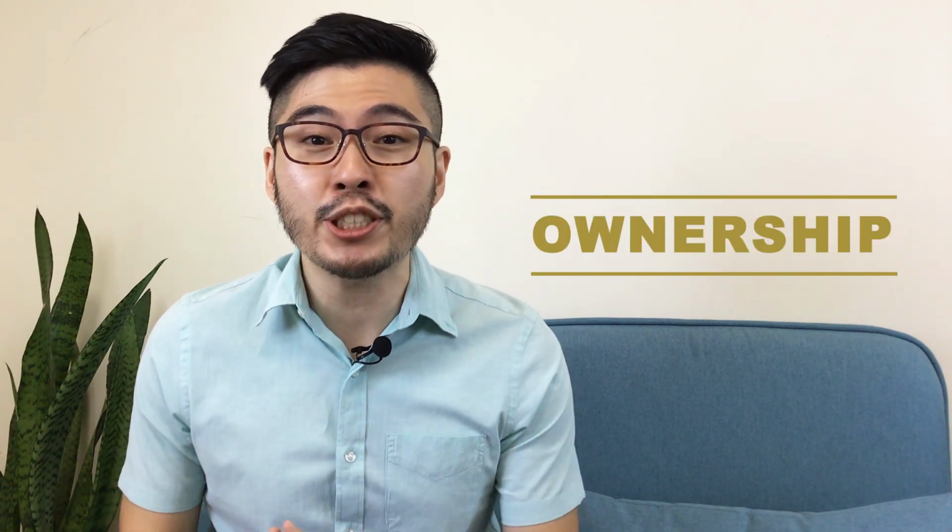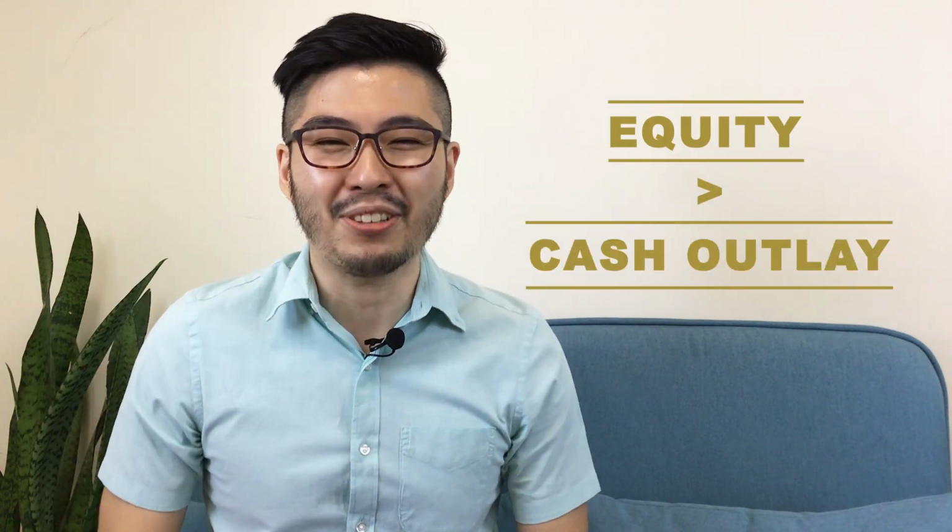Equity is one of the most important concepts you have to understand when investing in real estate. It is the amount of ownership you have, equivalent to the market value of your property less your remaining loan balance. But one may think that equity is simply the amount of cash you have paid. While this is true, what's interesting is that you can also gain equity that is so much more than your cash outlay. And here are 3 ways to achieve that.